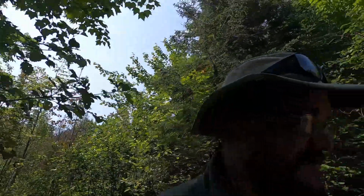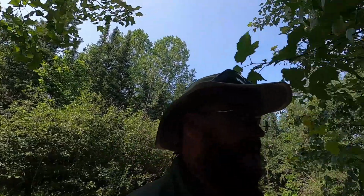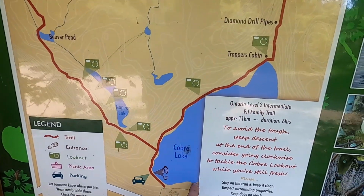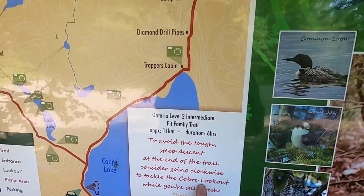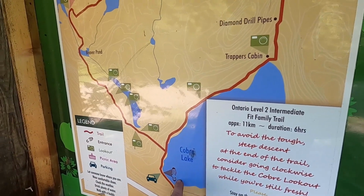Pretty neat. This is the actual little trailhead parking lot for the Cobray Lake hiking trail. I just wanted to check out this sign. Ooh, poop. All right, so there's the sign for the hiking trail. We're down here at the parking lot. We're camped somewhere down here, so we paddled straight across. Actually, no, we're camped way down here, so we paddled basically straight in there.